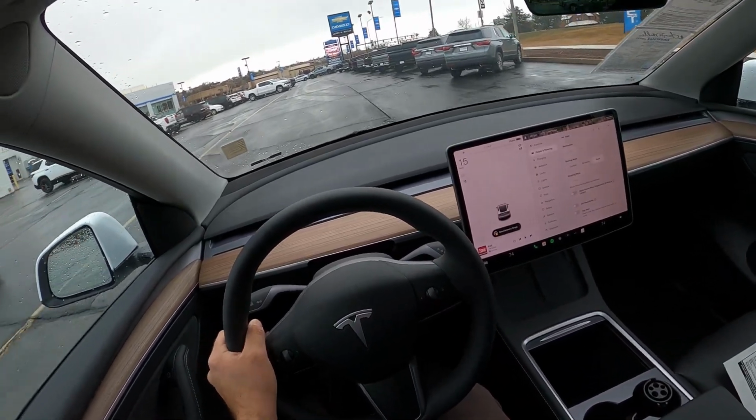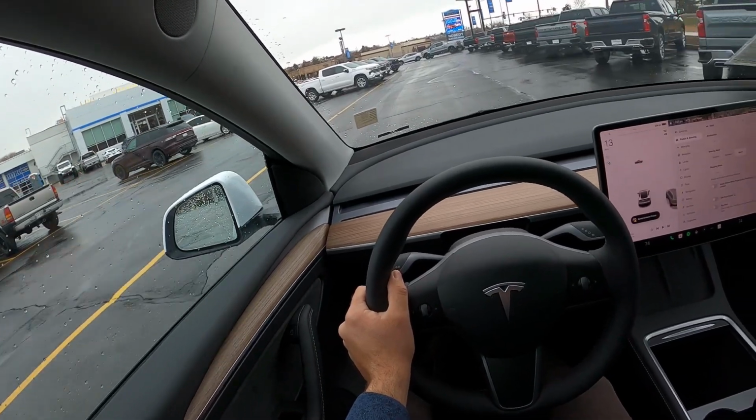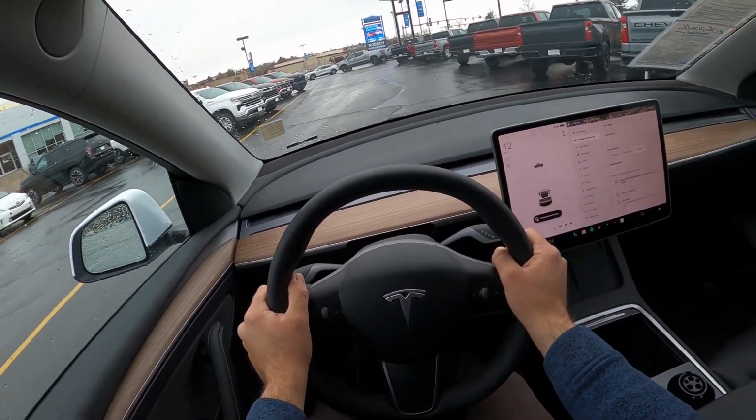Tesla still needs to work on the build quality. I mean, this is a 2023. It's better than what I've seen in the past, but still, definitely need to make some improvements there.